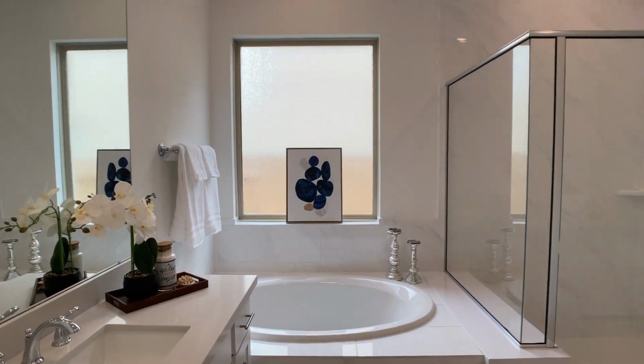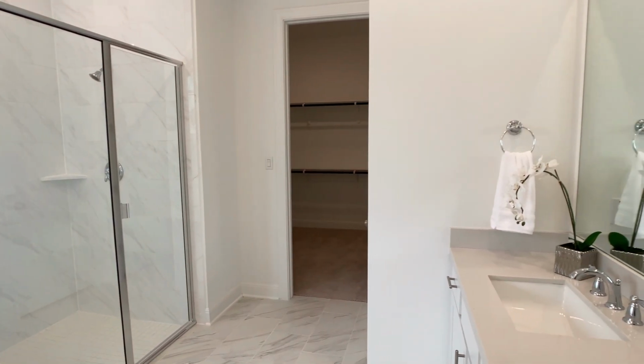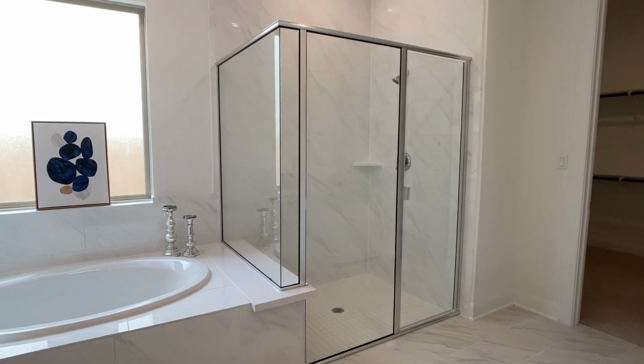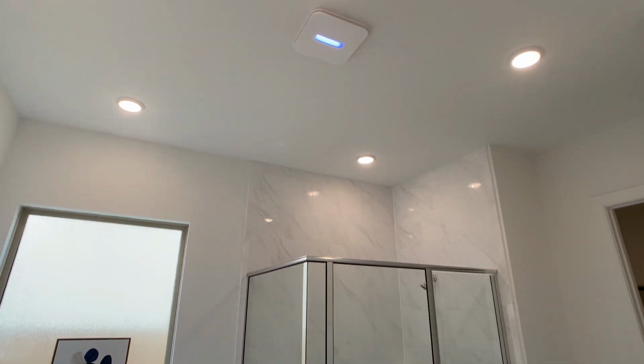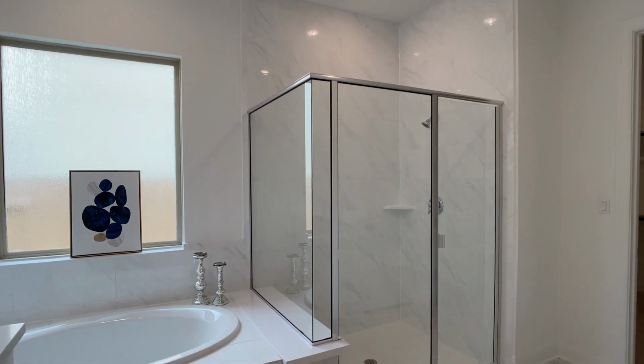This is going to be the primary bathroom. I like that frosted window in the back. Again, it keeps bringing in that natural light while still giving you some privacy. Love the upgrades that they chose in here. Very light and bright. The tile in the walk-in shower goes all the way up to the ceiling.